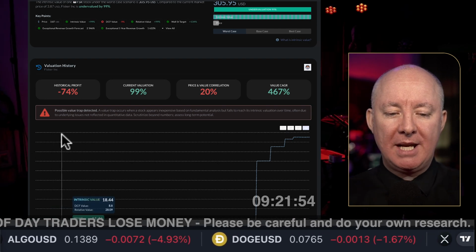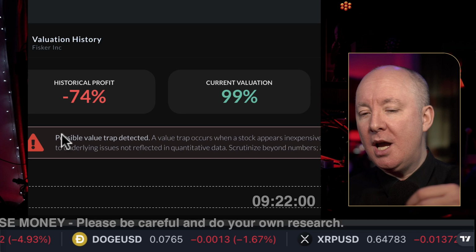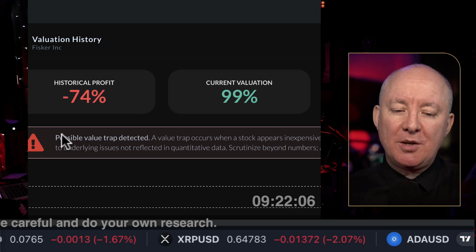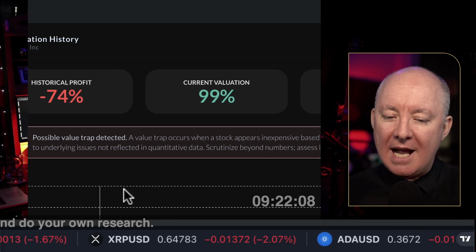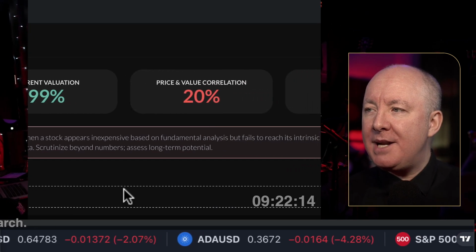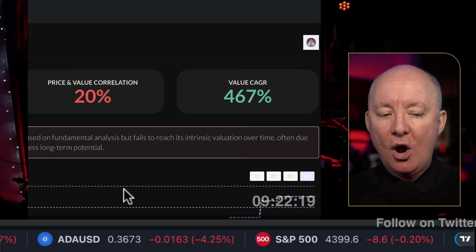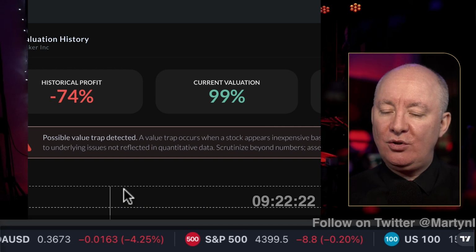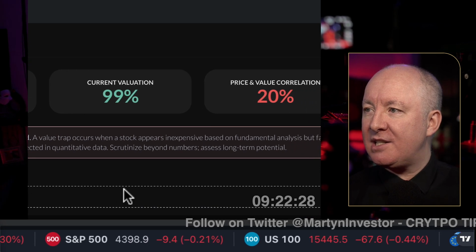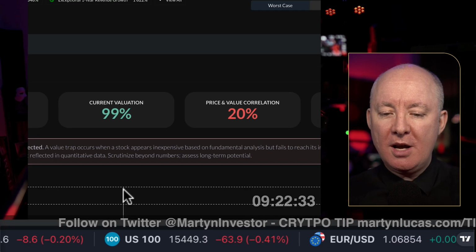Let me explain what this means. So you look at the intrinsic value or other software that doesn't give this detail, like Robinhood just goes, hey, it's great value. You're buying it without knowing this. It's a possible value trap. A value trap occurs when a stock appears inexpensive based on fundamental analysis, but fails to reach its intrinsic valuation over time, often due to underlying issues not reflected in quantitative data. Scrutinize beyond numbers, assess long-term potential.